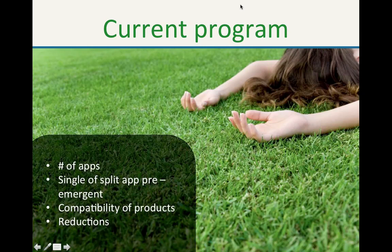If you already have an existing program, maybe you've been in business a long time, and you already run a program, the things I would take into consideration, if I was speaking with somebody, would be the number of applications that they're currently applying. Are they doing single or split applications of their crabgrass pre-emergent? We'd also want to look at the compatibility of products. They're already using their arsenal, so we want to see what is compatible and what is not.